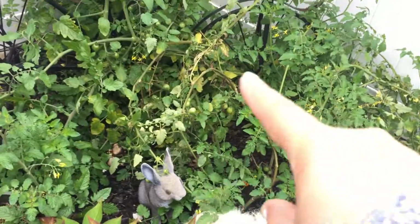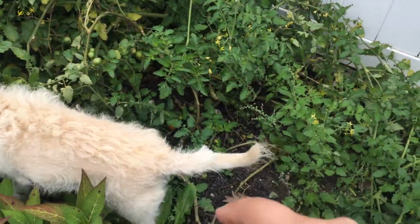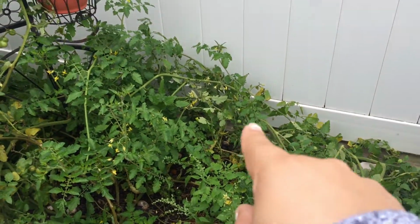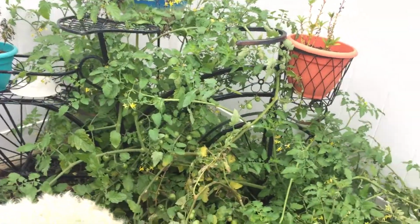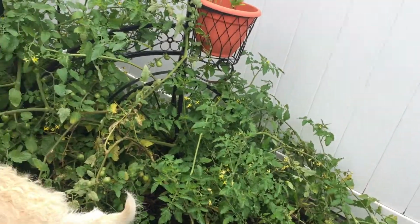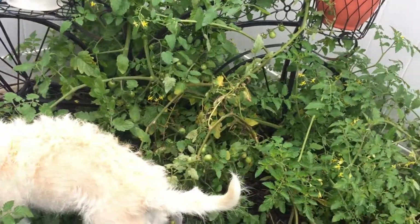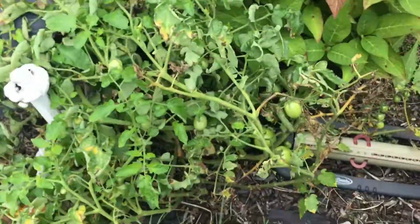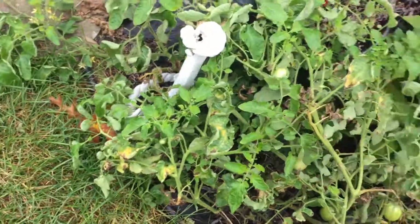And there's more there. Hi, Penny. Her tail's blocking them. There's more there. There's a bunch more over there. And then I imagine there's a bunch behind the bike, but I haven't been able to get back there yet, so not really sure what's going on. Oh, and there's some more there. And I think there's some more over there. And then over here, there's more plums there and over there.